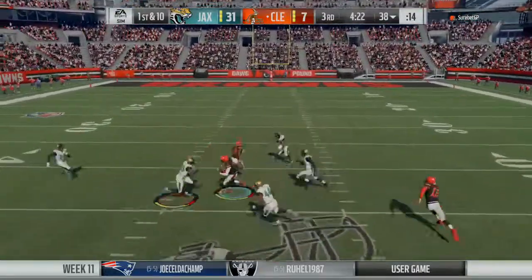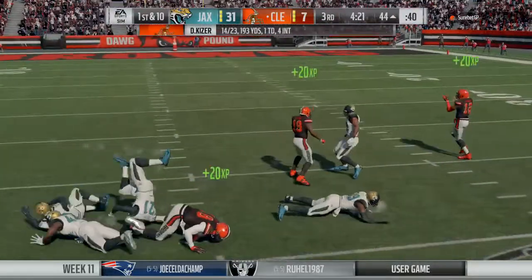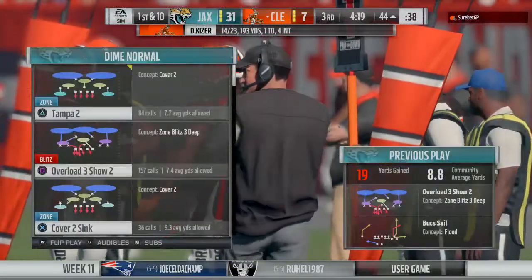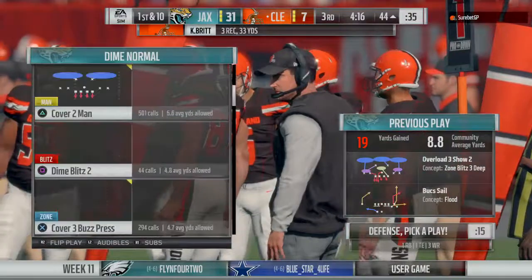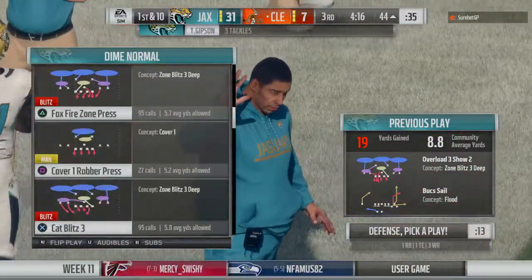Kaiser now. He has Britt over the middle. And taking it across midfield and inside the 45. Another big gainer that time. This one goes for 19 yards.